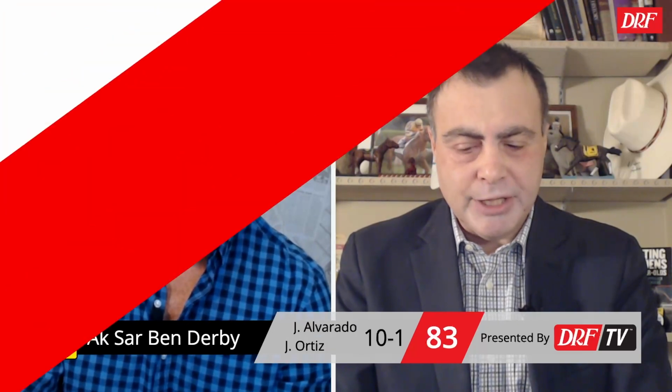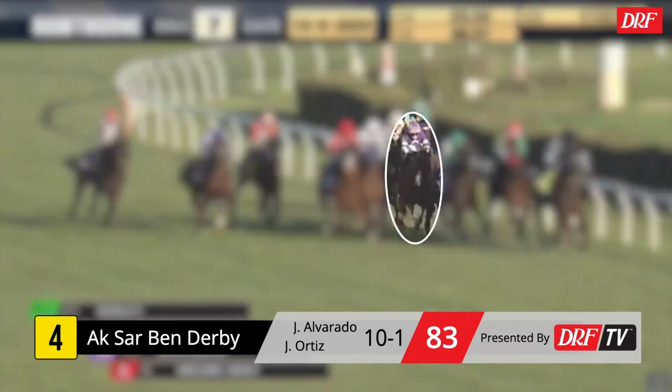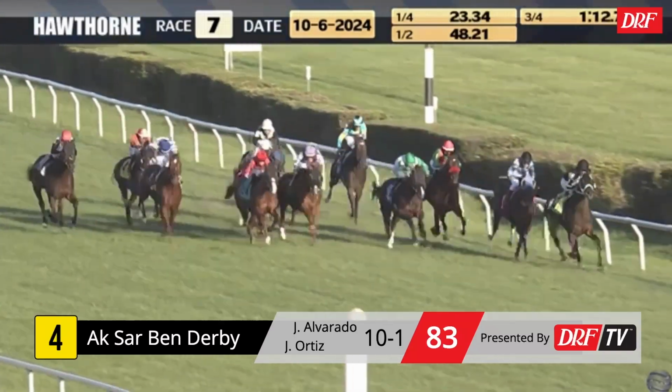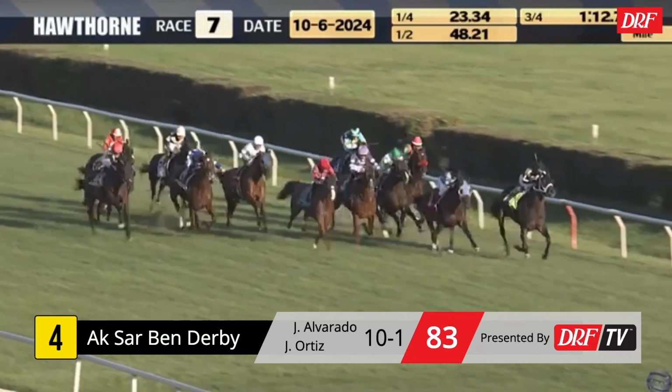Let's take a look at that race last time out. His second consecutive win. This race, 1 mile and an 1/8 on the turf. He's in behind horses. He's waiting for somewhere to run. And there's the hole. And he's going to take advantage of the hole, and he's going to split them and get up to win by a head. He really took advantage of a fast pace in here.